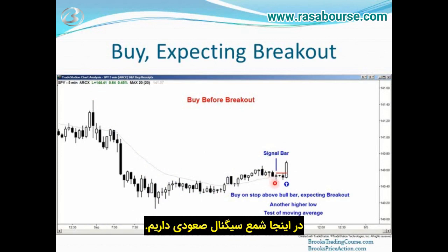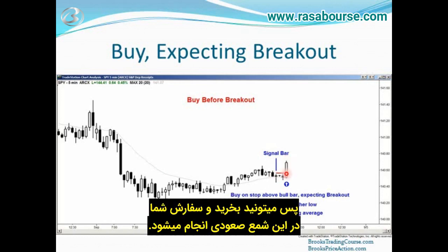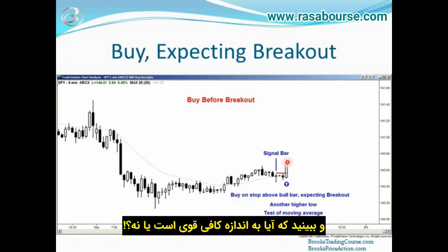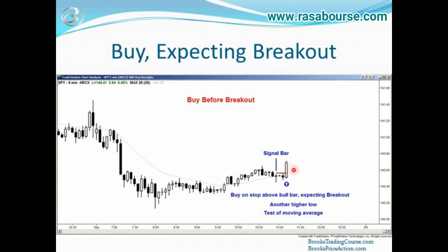Here's a buy signal bar, so you could place an order to go long 1 tick above its high. And then you have this strong bull bar. So you could buy, you'd get filled right here on this bull bar. If you want, you could wait for the breakout and see if it looks strong and then buy the breakout. You could buy this close, or you could wait until the next bar, and if it's a bull bar, that confirms the breakout, and you can buy that close.